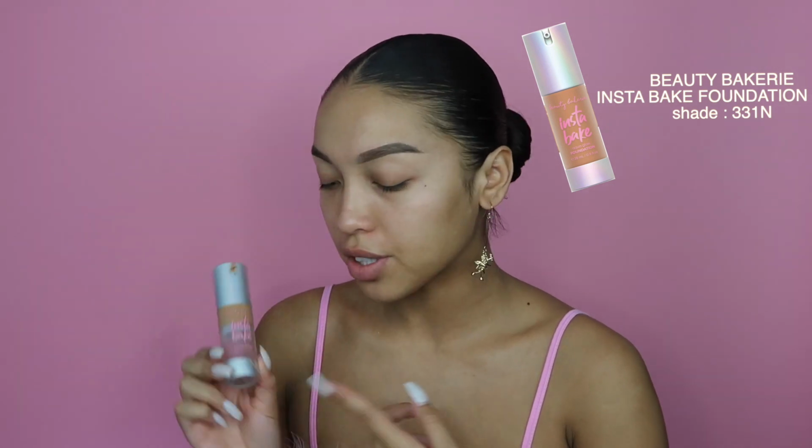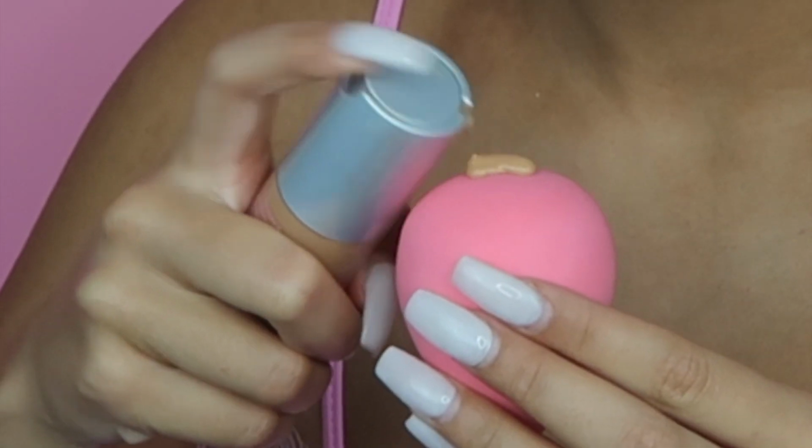So after we have primed our face, I'm going to go in with foundation. I'm going to be using the Insta Bake foundation by Beauty Bakery. I love this foundation so much. It's such a good full coverage foundation. It's really nice and smooth, so I'm just going to go in and apply that. I think I just put too much on this, but it's okay.